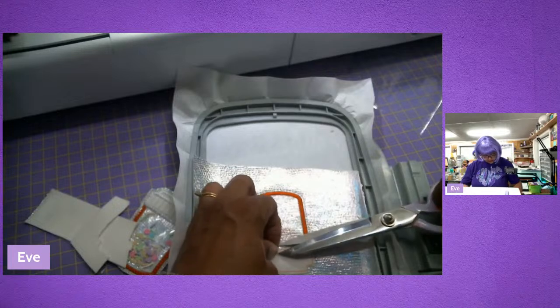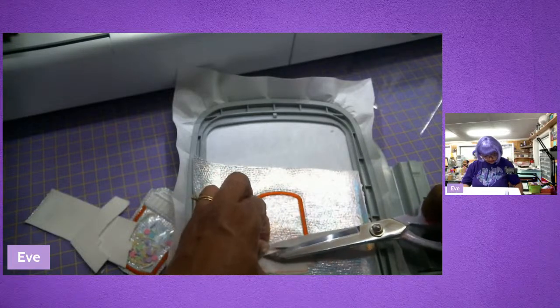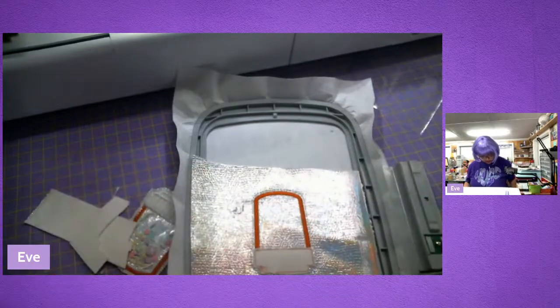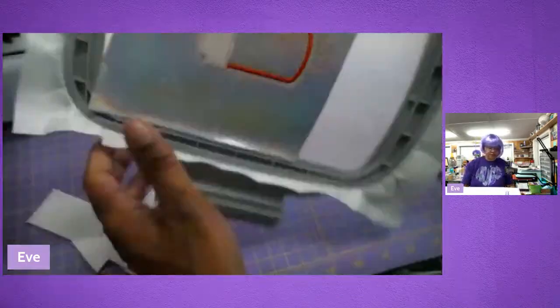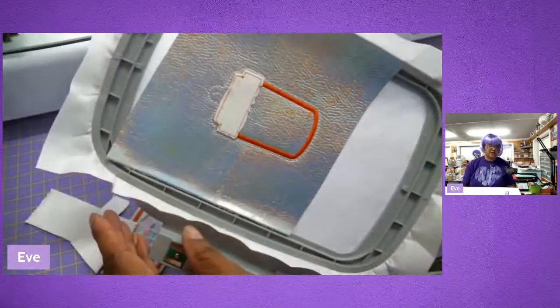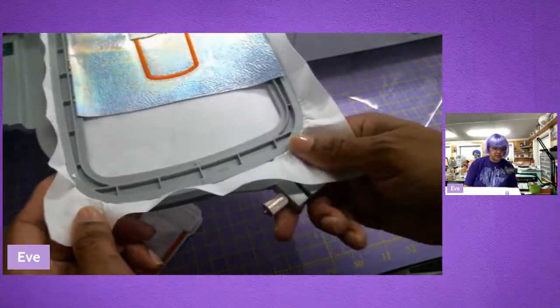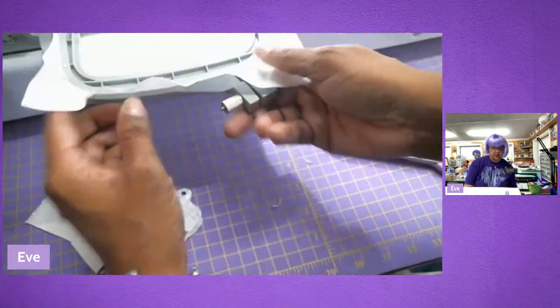You don't have to do this that close, but I'm just, I don't know. Because it seemed to stitch out pretty thick, so it shouldn't have any issues. Okay. So it's a ratchet looking job, but it's okay. Hopefully once the stitches go in there, it'll cover most of that up.